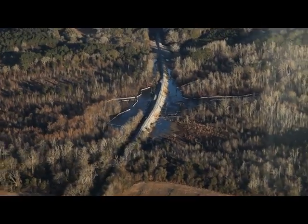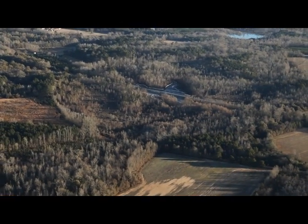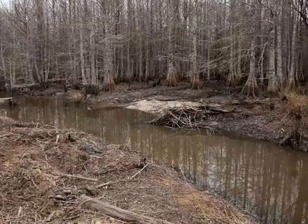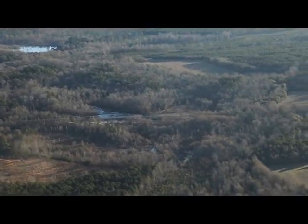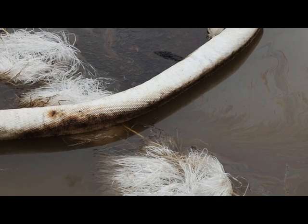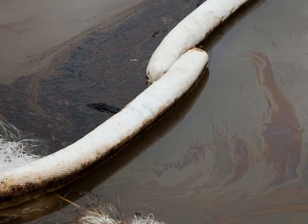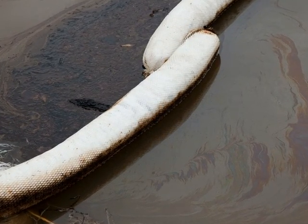The railroad claimed early on that a beaver dam downstream of the railroad track was holding the oil back, but recently a contractor went in and dug those beaver dams out. All of the oil that was behind this beaver pond is probably somewhere in the Tombigbee waterway by now. Since these booms were installed sometime in mid to late November, no one had changed them until recently. There are some new booms and pom-poms in place, but they're having very little effect at containing the oil that's coming out of the ground now.